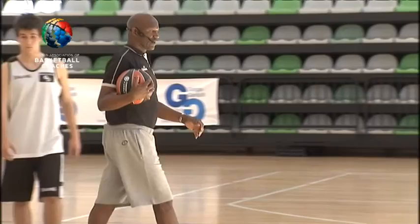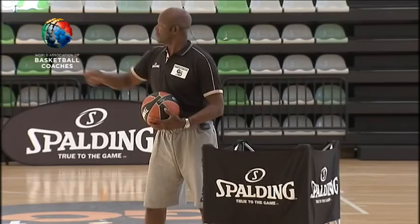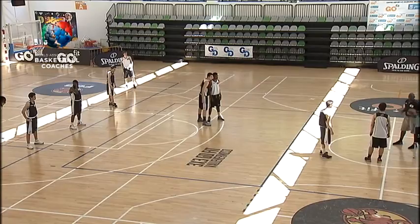Just dribble it over for him. Work your way, go to the elbow and then come up and set a middle pick and roll, all right? Flat and over. Get back.